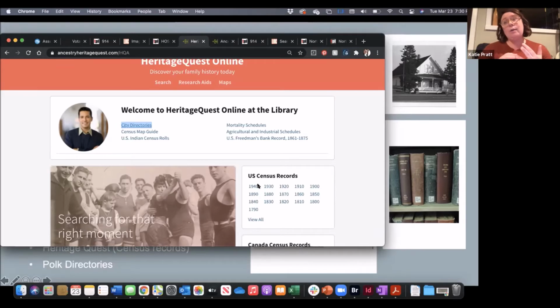So are they a US citizen? Were they born in the US? Did they immigrate? It might say the year that they immigrated. The different years have different information that they request. It will say if they're married or single, what level of school they completed, and then their race, their language, their job. So there's lots of really interesting information that we can find.